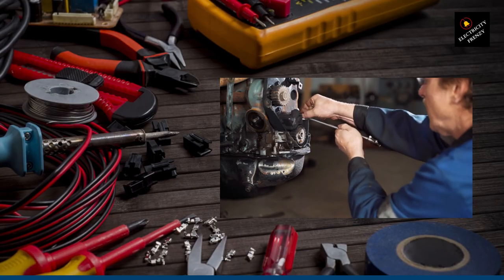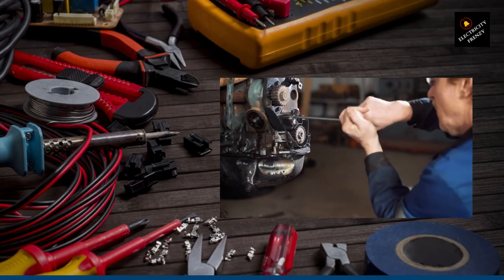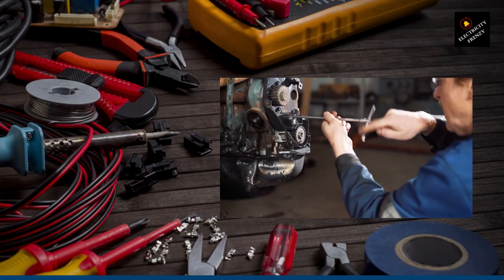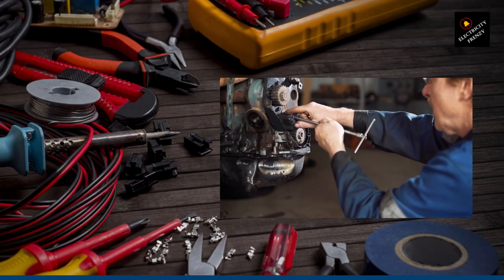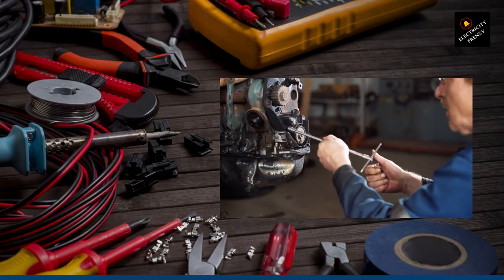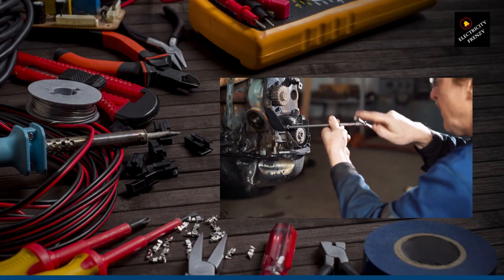Conclusion. And that brings us to the end of our comprehensive exploration of why electric motors overheat. We've covered various factors, including inadequate cooling systems, overloading, maintenance issues, voltage fluctuations, and motor design inefficiencies. Remember, a well-maintained and properly cooled electric motor can ensure optimal performance and longevity.